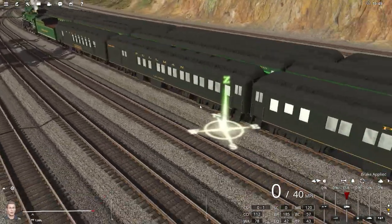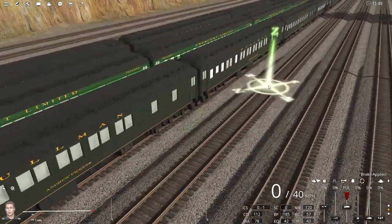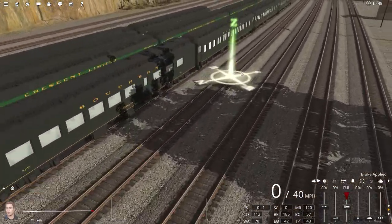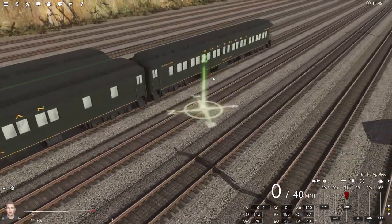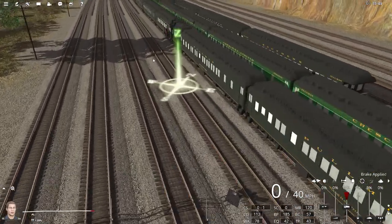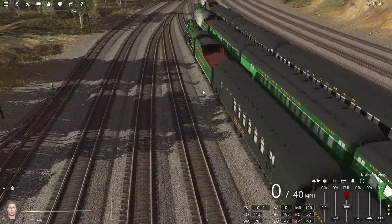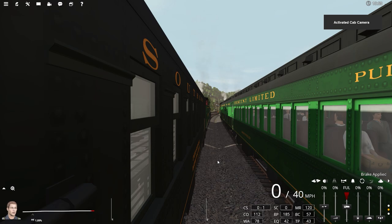The baggage buffet lounge, the sleepers, and observation cars were named after the southern citizens. And the names are auto-generated, so each time you place a car down, a new name comes up. And the names are changeable, too, through the surveyor. And all the cars have the inside views.